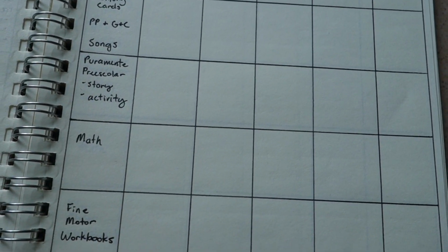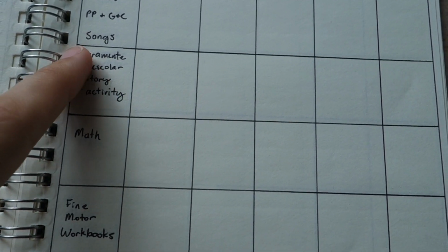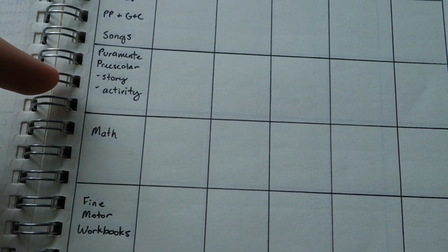Then we do Purely Preschool, which has 2 books every day, and we'll do 1 activity. Puramente Preescolar is the Spanish version of Purely Preschool. It's available on my website.